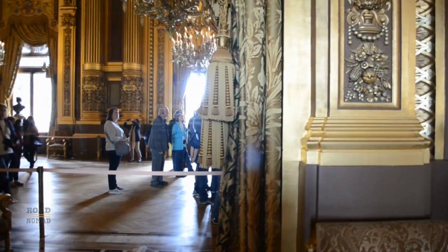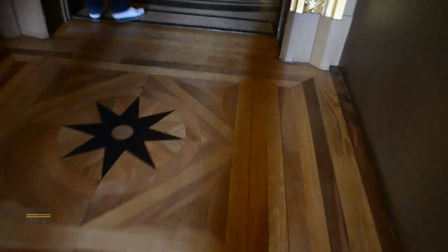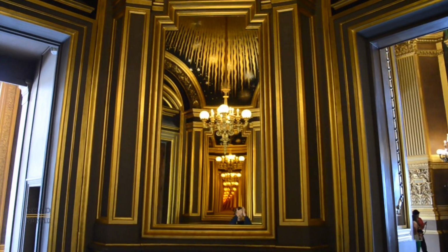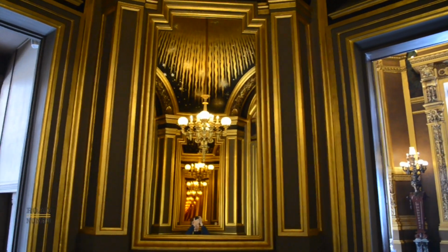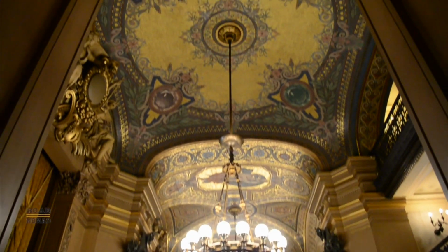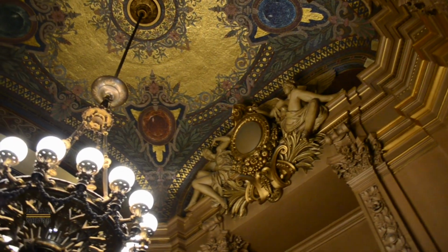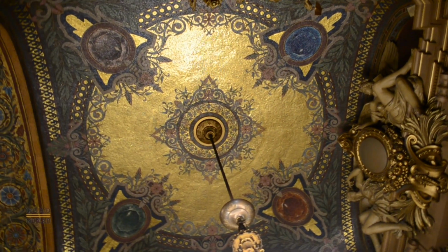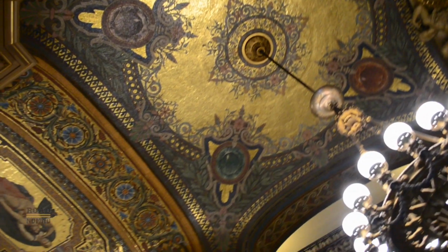Here we go into the Salon of the Sun, which has these mosaics on the floor and the infinity mirrors, just like the Salon of the Moon, but with a gold motif. And then this room. Everywhere you look, there is luxury and sumptuousness. This area features Italian mosaics, works of art by Italian artisans, hired by Garnier himself.